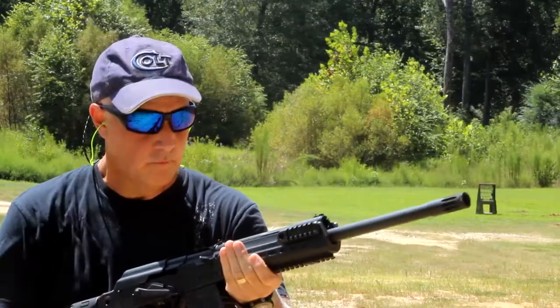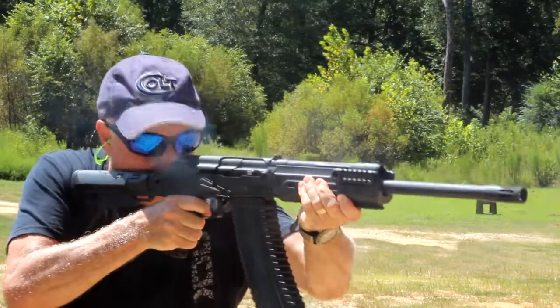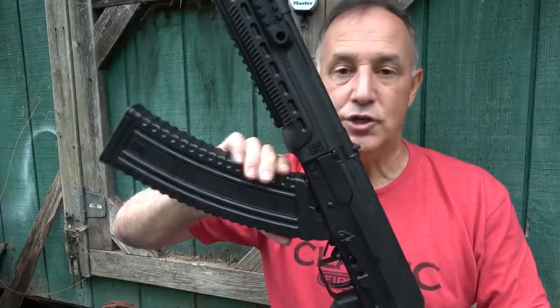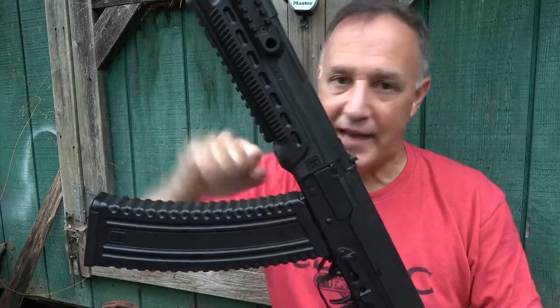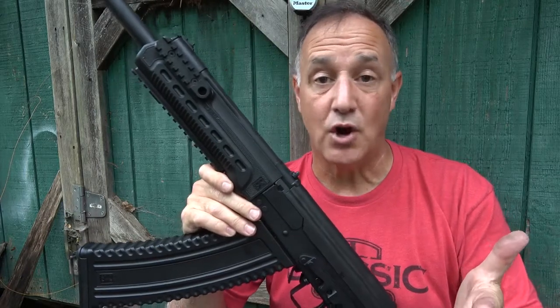And of course, with handling this firearm, it's just like an AK. All the controls are the same. While the magazine is bigger, it still comes out the same way. You just do that lock and rock, just like you have a beer can, just bring it in really close. The sight radius, we were getting on target really easily.